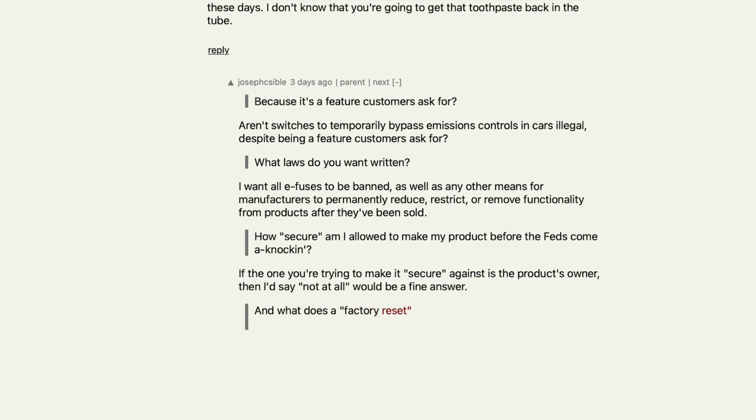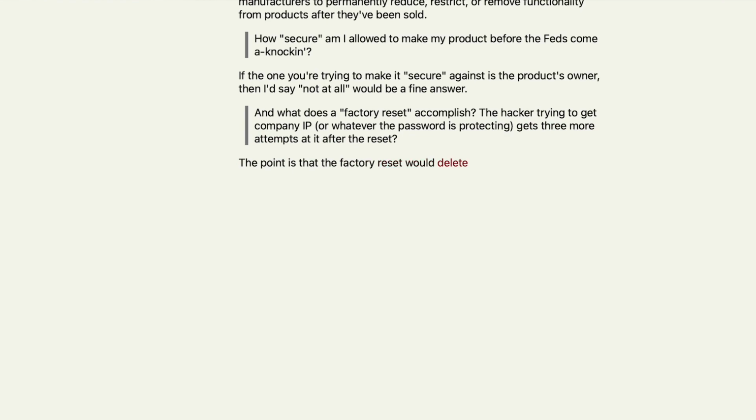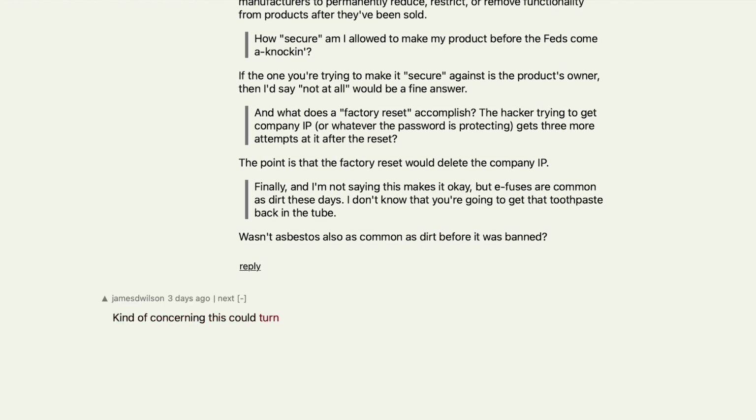And what does a factory reset accomplish? The hacker trying to get company IP, or whatever the password is protecting, gets 3 more attempts at it after the reset. The point is that the factory reset would delete the company IP. Finally, and I'm not saying this makes it okay, but e-fuses are common as dirt these days. I don't know that you're going to get that toothpaste back in the tube. Wasn't asbestos also as common as dirt before it was banned? Kind of concerning. This could turn into another toner ink situation.